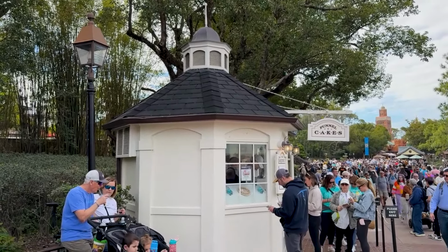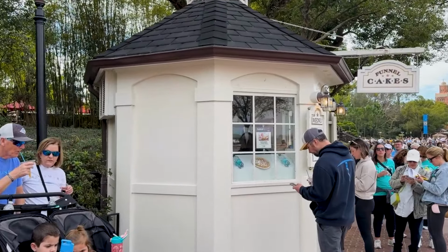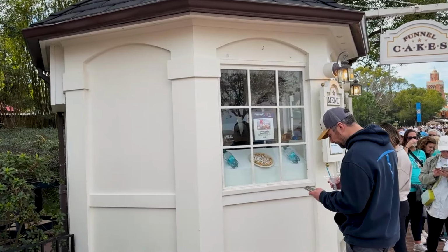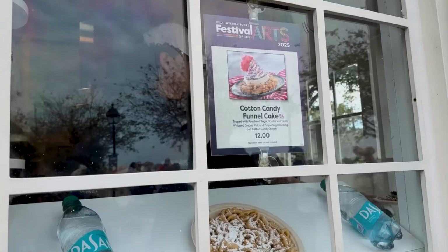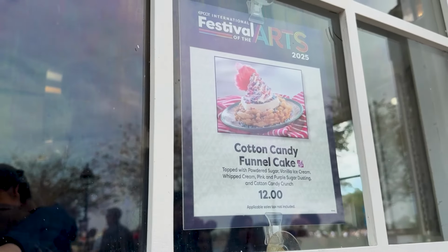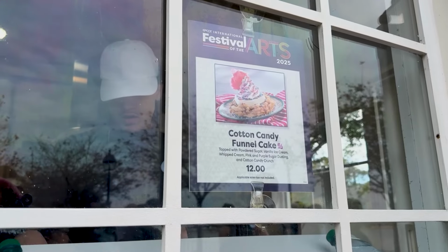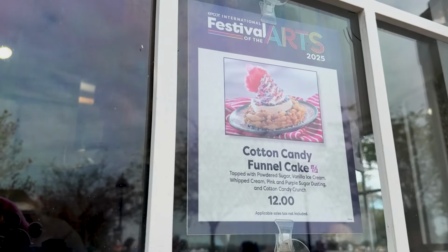Okay everybody, it's time to play my favorite festival game. We're about to enter America, and here is the funnel cake stand. How much will the festival funnel cake cost this time? I'm gonna guess, oh I got too close, $12 for the funnel cake this year. Oy, oy, oy, oy, oy. That is crazy. Let me know in the comments if you would get this for $12.